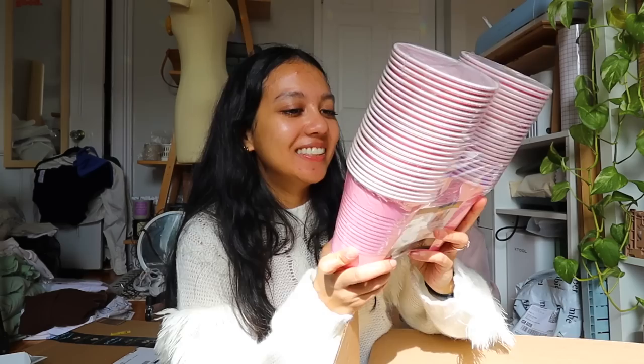I got these pink solo cups. These are so cute. By the way, there will be minimal, if any, drinking at this bachelorette. None of us are into partying or drinking anymore. So if that's what you're imagining, don't imagine it, because that's not what's gonna happen. It's gonna be cutesy, wellness, wholesome things, honestly.